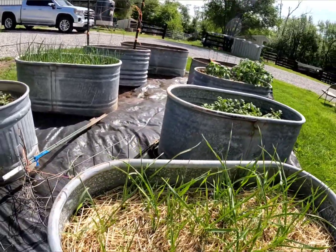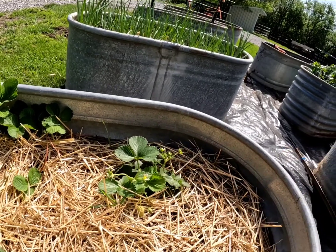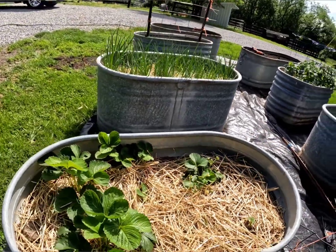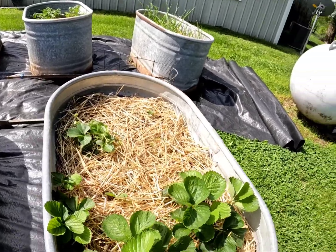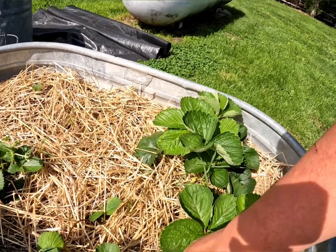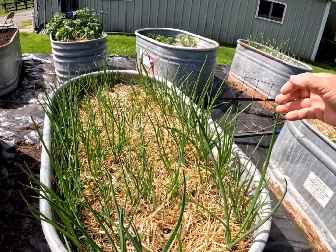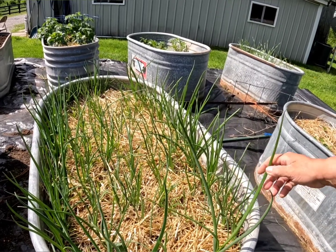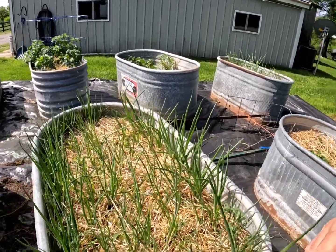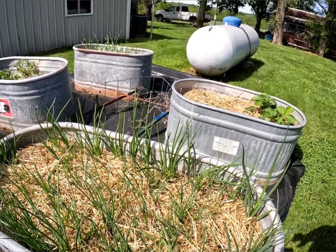So, strawberries. A baby strawberry. And there's another one over on the other side. They look like they're doing pretty good. They're running, so if I can get them to stick somewhere, I just let them stick. The onions, man, them things are just taking off. I am so happy that they are taking off. I might have to get some more, because I might be having some green onions, because I like green onions too. But they're doing really well.